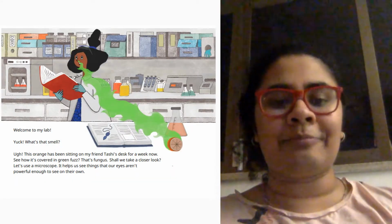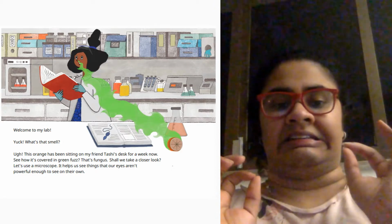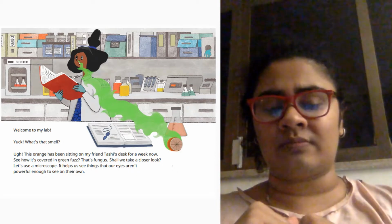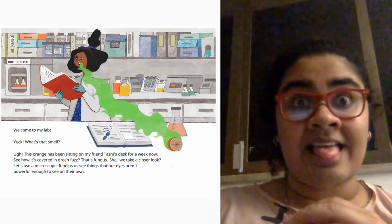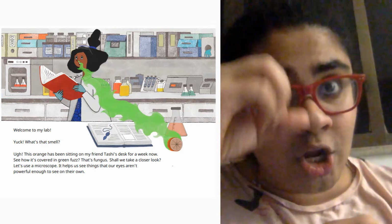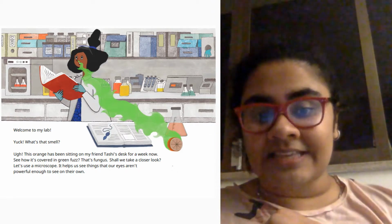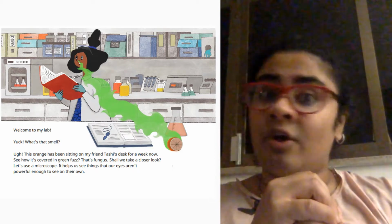Welcome to my lab. Yuck! What is that smell? Ugh! This orange has been sitting on my friend Tashi's desk for a week now. See how it's covered in green fuzz? That's fungus. Shall we take a closer look? Let's use a microscope. It helps us see things that our eyes aren't powerful enough to see on their own.